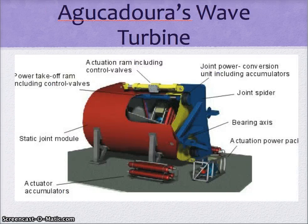Mark, tell me about Agucadora's wave turbine. This machine is called the Pelamis machine. It's made up of connected sections which flex and bend relative to one another as waves run along the structure. This motion is resisted by hydraulic rams which pump high-pressure oil through hydraulic motors, which in turn drive electrical generators.